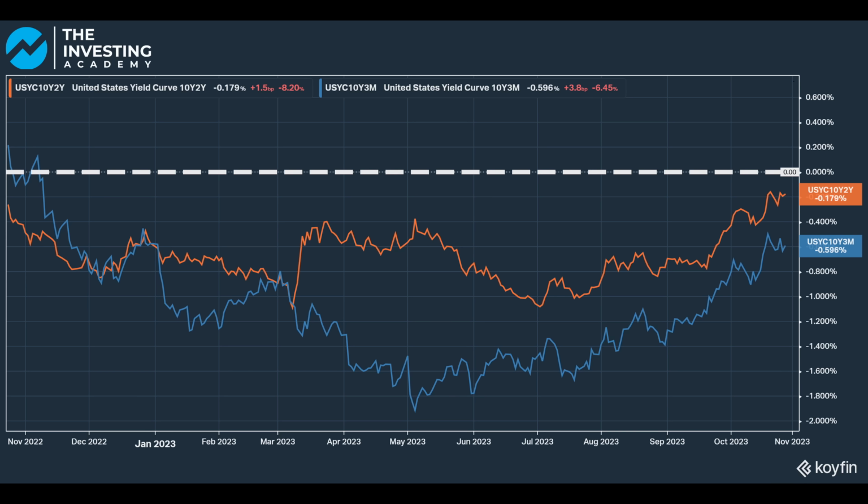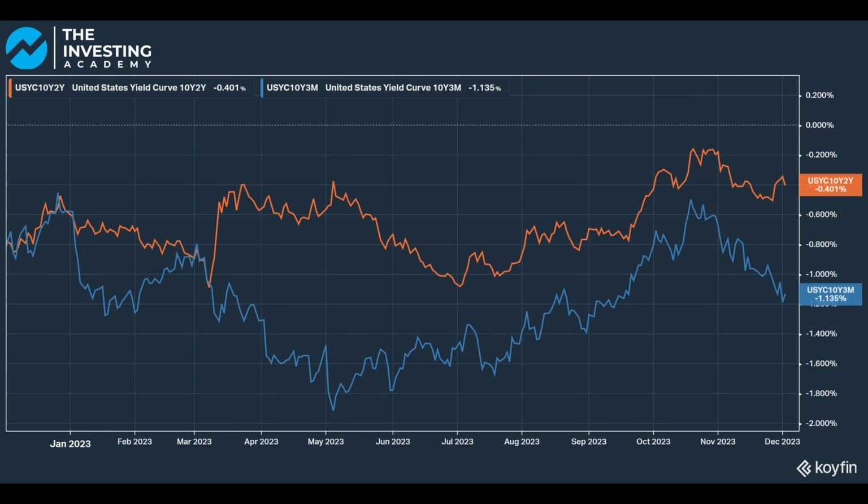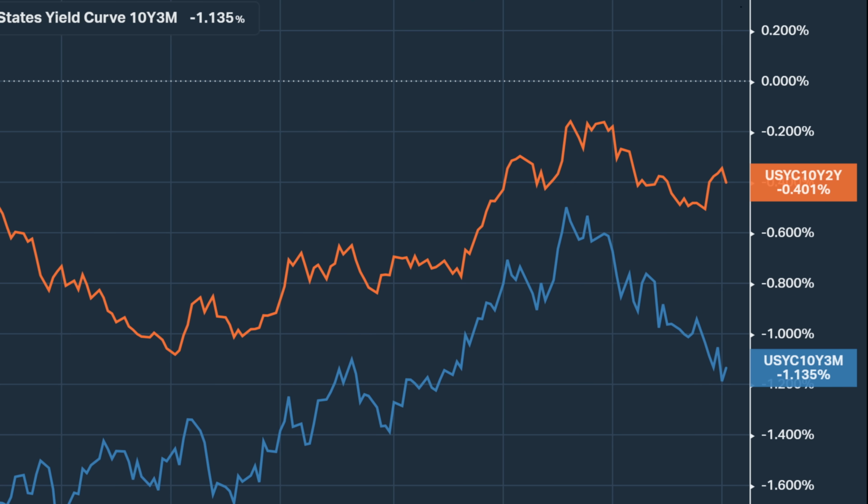When we look at last month's chart, we can look at the blue line here, the US 10-year 3-month yield, and the orange, the 10-year 2-year. Both were in negative territory, as they have been for many, many months now, but we were starting to narrow that inversion. When we look at it today, there has been a reversal, and in fact, both have slid more into inverted territory. Particularly, we can see here the blue line, the 10-year 3-month, has had a significant drop back down to be more inverted.